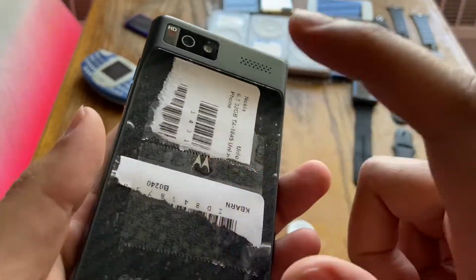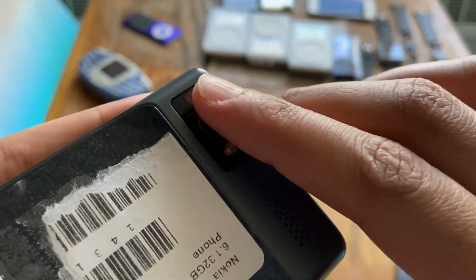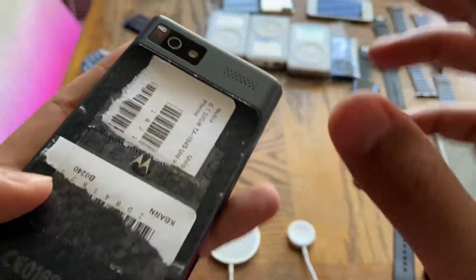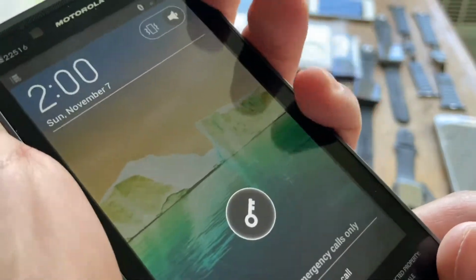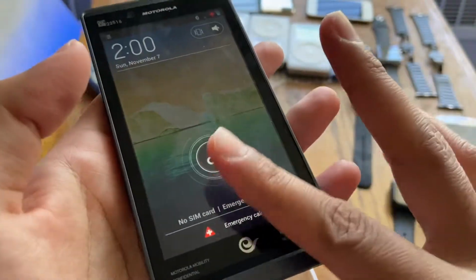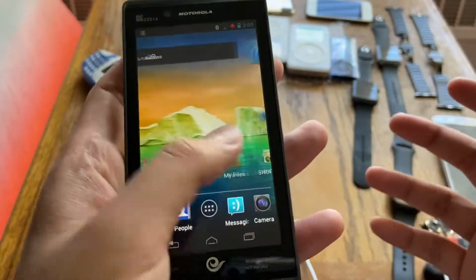gonna. Motorola logo up here, single mono speaker over here, single LED flash with the 8 megapixel camera. It says HD 8 megapixel 1080p, and we'll talk about the camera in a bit. Overall, a pretty decently built phone. I mean, it does feel plasticky, as you can hear, it does creak a bit, but it's not too bad. It's a decently built phone from 2012, sorry, and it feels decent in the hand.